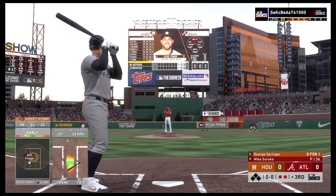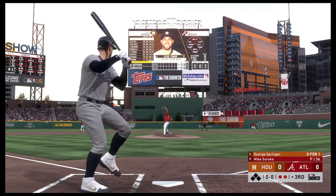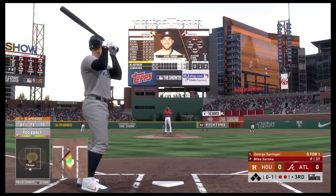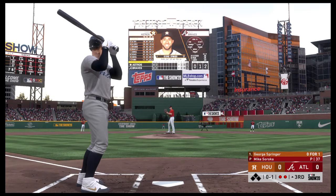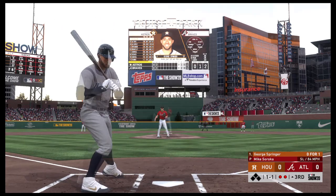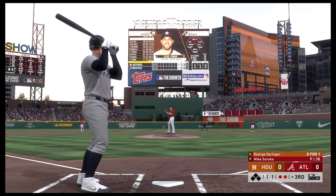Stepping in once again, George Springer. He popped out in his first trip. Yeah, pretty impressive if you ask me. So many times you beat a sinker into the ground, you end up grounding out to third. You're running down to first base, and you're so upset at yourself. At least he got under the thing. He knows his bat plane is pretty decent. 1 ball, 1 strike, the count. The 1-1.